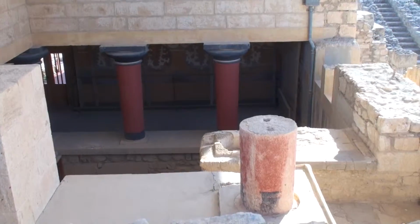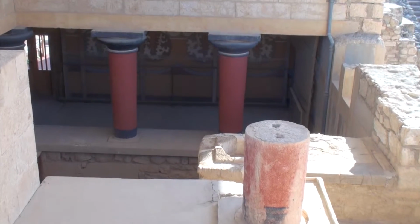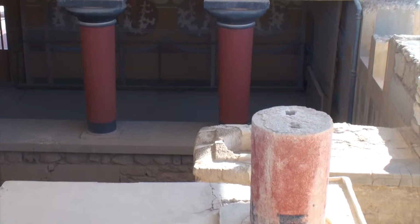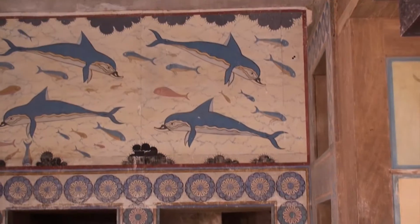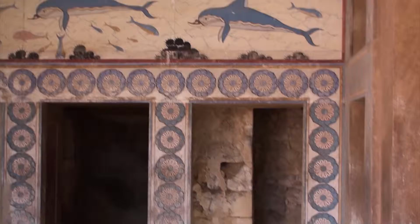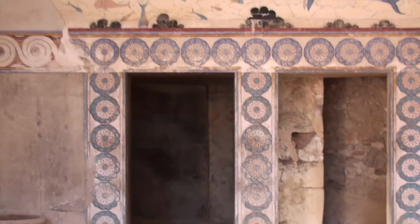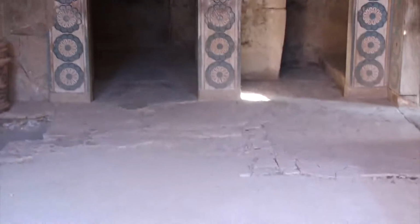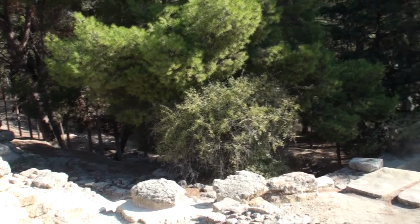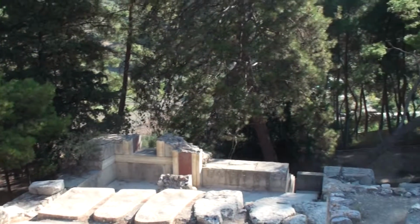His apartment. The Queen's apartment. Behind the trees there used to be a river, but after the earthquake it has disappeared. It's now an orchard.